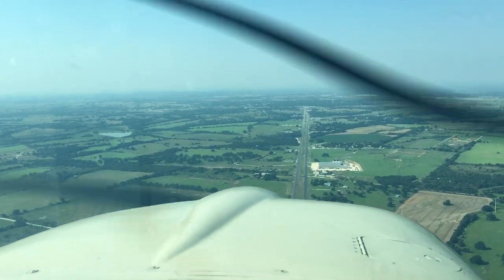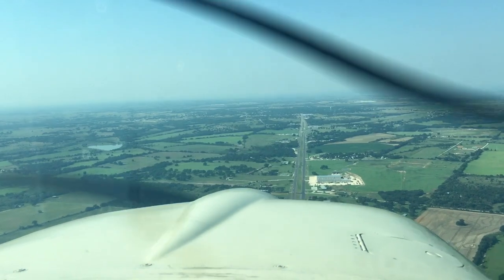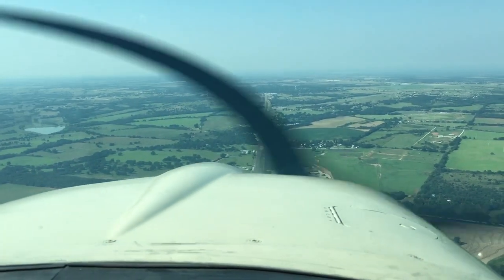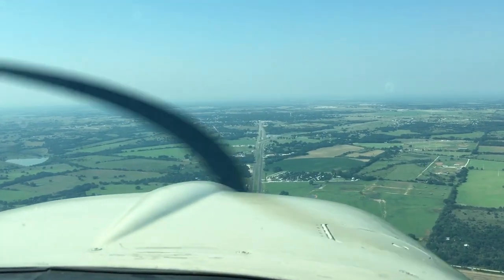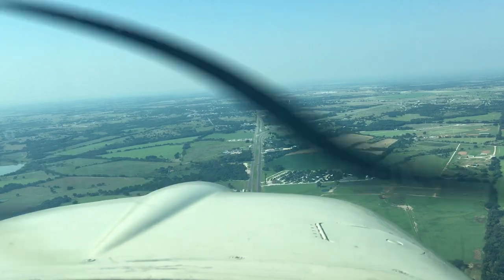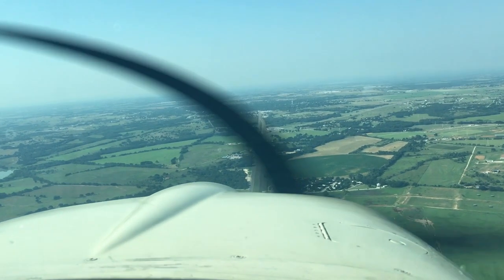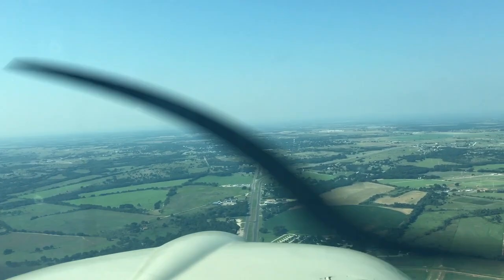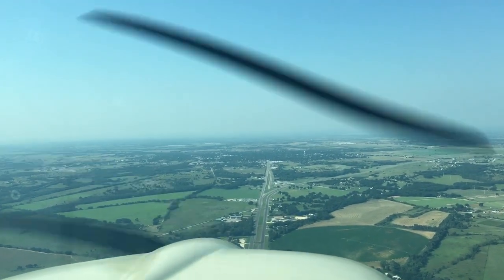Now with this sight picture on the nose, you could call 5 miles to the north, and that would be very accurate. So if you were to turn left right now and head over that body of water that's on the left, you would end up very close to a pattern entry position. And that body of water is 2 miles out from the airport.